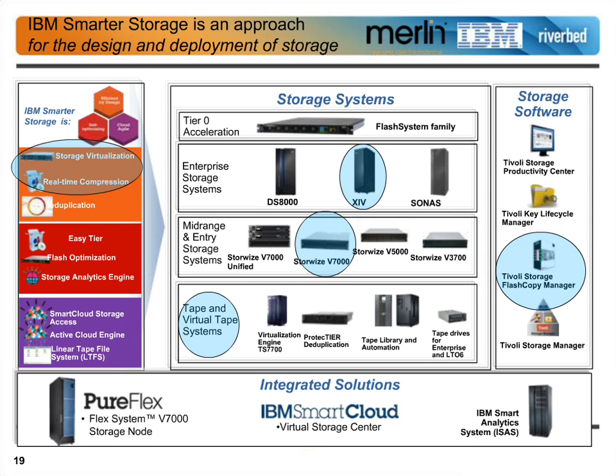If you start on the left, these are technologies that really add value to our smarter storage. They make our storage smarter, if you could say. And storage virtualization is the top thing, SAN Volume Controller being the product. We're going to be talking about that later. And then also our real-time compression capabilities that are introduced and embedded in our solutions.